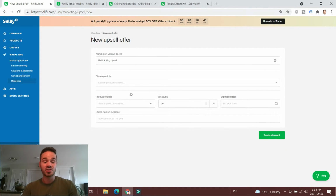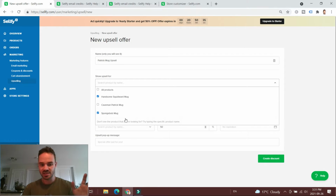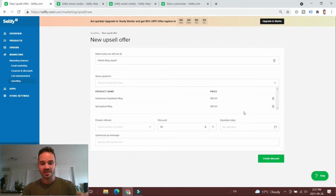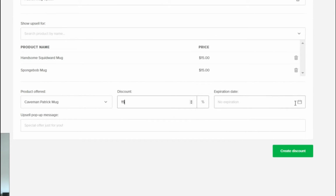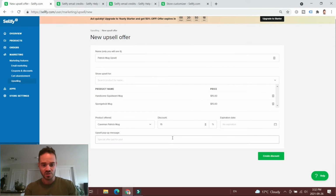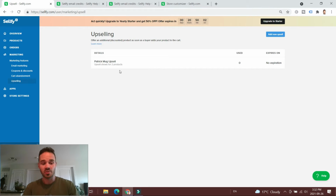And so this is actually very intuitive, and this is one thing I like about Sellfy. You just basically tell Sellfy, when are you going to actually trigger this upsell? And so I want to upsell people my caveman Patrick mug. So when it's on Handsome Squidward or SpongeBob, like someone has added this to their cart, that is when I want the upsell to actually fire. And my upsell is going to be the Caveman Patrick mug, and I'm going to put it at a 15% discount with no expiration date. And then here you can enter a promotional message to encourage people to actually carry through with the upsell. And now my Patrick mug upsell is triggering for my 2 other products in my store.